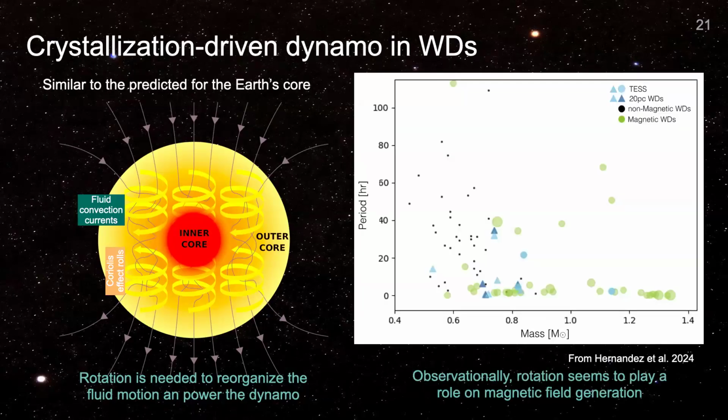And this is supported by, for example, observation. Here we only have rotating stars. So these ones that are close to zero are not actually close to zero. They just have short periods. And those that have the shorter periods, most of them are magnetic. So observationally, rotation seems to play a role in the magnetic field generation.